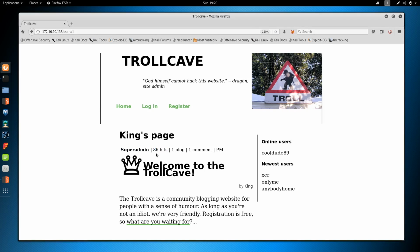Does that actually go up? Yes, it does. So we got a hit counter there. So we want to look at all the users on this box.